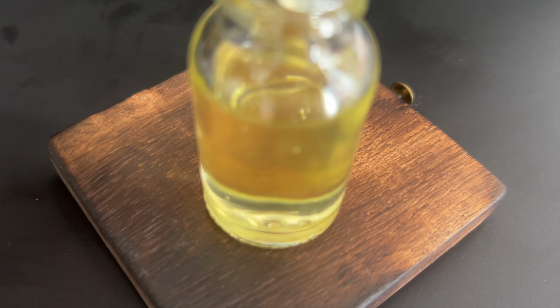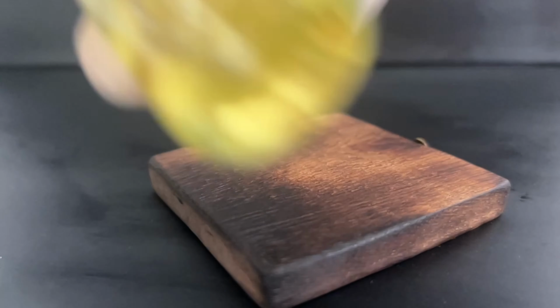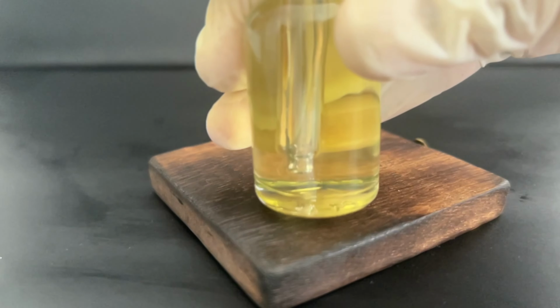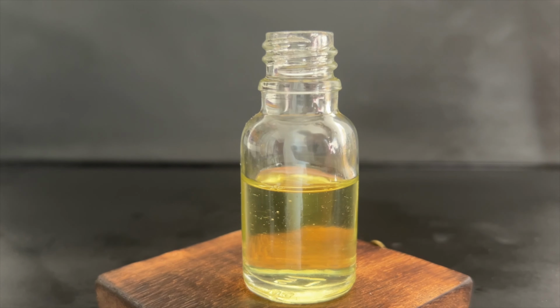Friends, for best results, apply this serum at night 5 times a week and shampoo in the morning. Don't forget to shake the serum before each application. Look what we have here. Your hair serum is all set and ready.